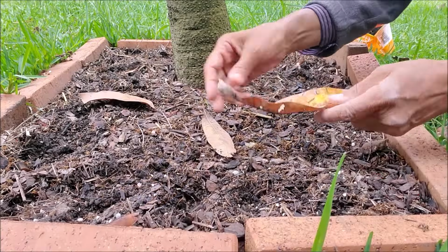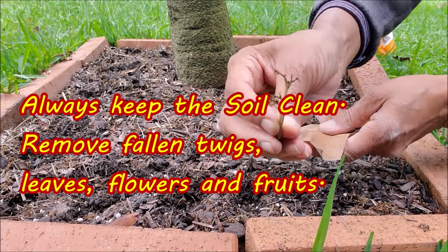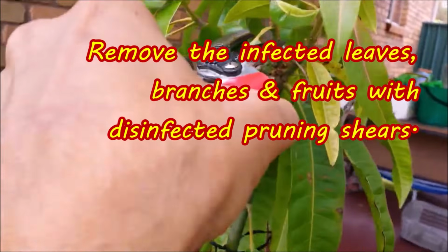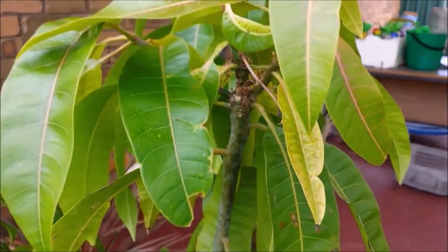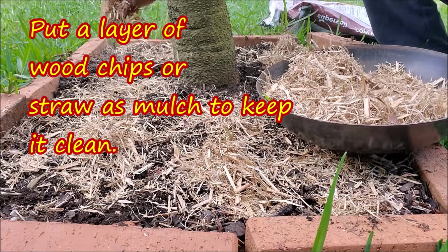Always keep the area under the tree clean. Remove fallen twigs, leaves, flowers and fruits. Remove the infected leaves, branches and fruits with disinfected pruning shears. Put a layer of wood chips or straw as mulch to keep it clean.